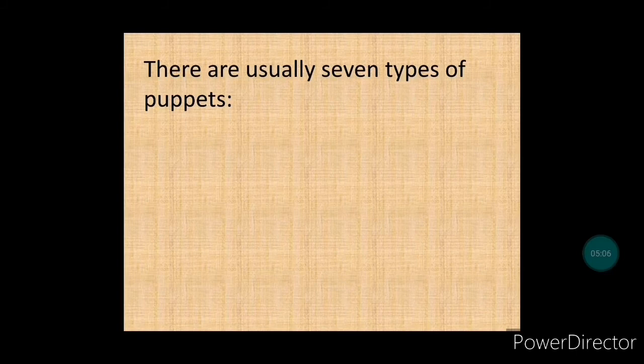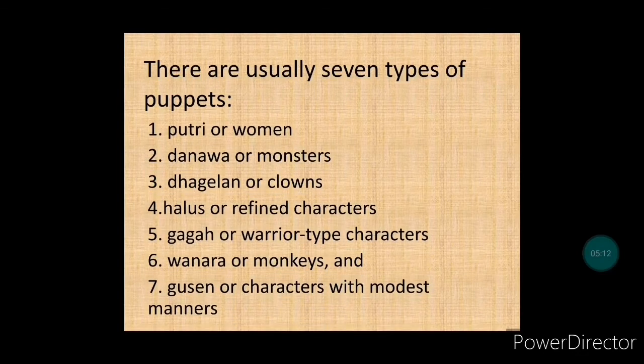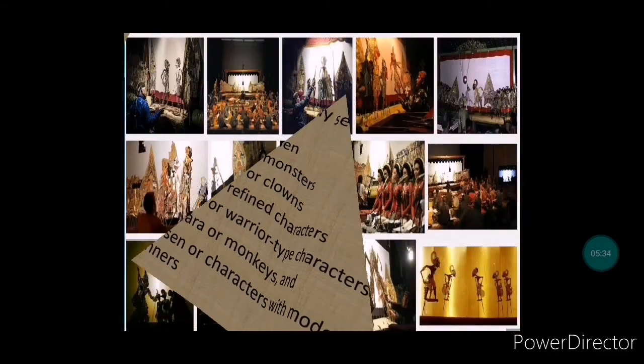There are usually 7 types of the puppets used in the wayang kulit performances. First is the putri or women, the raksasa or monsters, the badut or clowns, halus or refined characters, the gagah or warrior type characters, wanara or monkeys, and the last one is gusen or characters with modest manners.